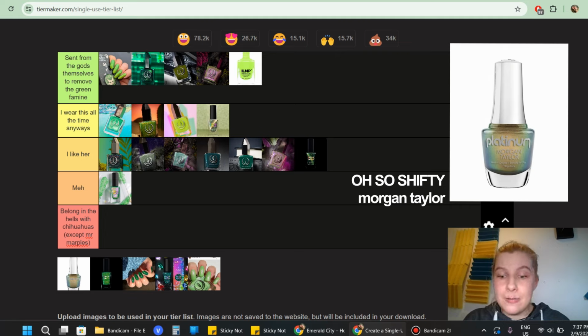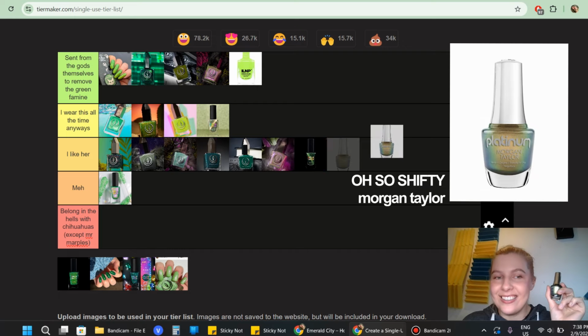So I don't know, it just doesn't dry on me. And I also tried Morgan Taylor nail polishes on my husband's mom and my husband's mom's sister, and it didn't dry fast for them as well. So I'm not a fan of the formula, but the shade itself is nice. Normally I would put it in a meh category, but since it is my wedding shade, I will put her in an I like her category.